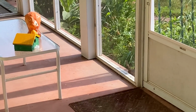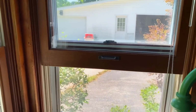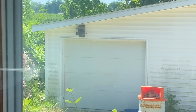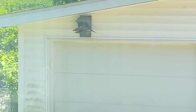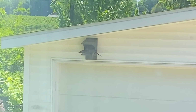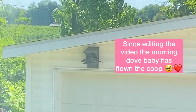Look, a chipmunk. And it was by my squirrel. I'm in my bedroom. Look. Mom's cleaning the baby, see? Aww, that's so cute. He's getting really big. I don't know when he's gonna fly, but I hope it's soon. I love seeing them. They're so cute, but also they can barely fit in there. So I bet he's gonna fly the coop any minute.